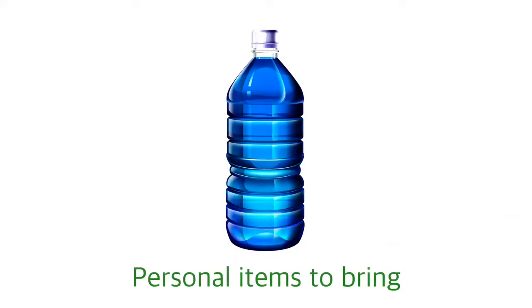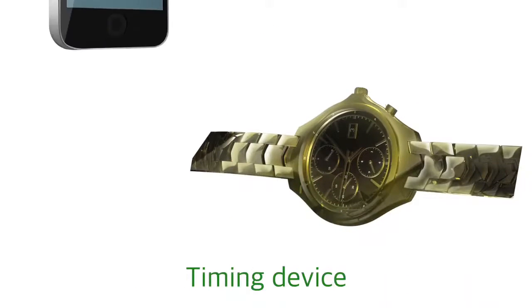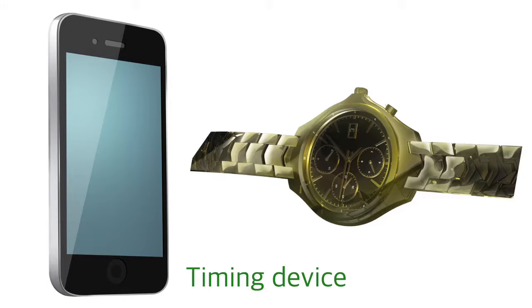In terms of personal items, you might want to bring along a water bottle. Even though most schools have water fountains, it's always a good idea to be prepared. A timing device such as a watch or phone can also be helpful to keep you on track with your assigned class time and to time student activities.